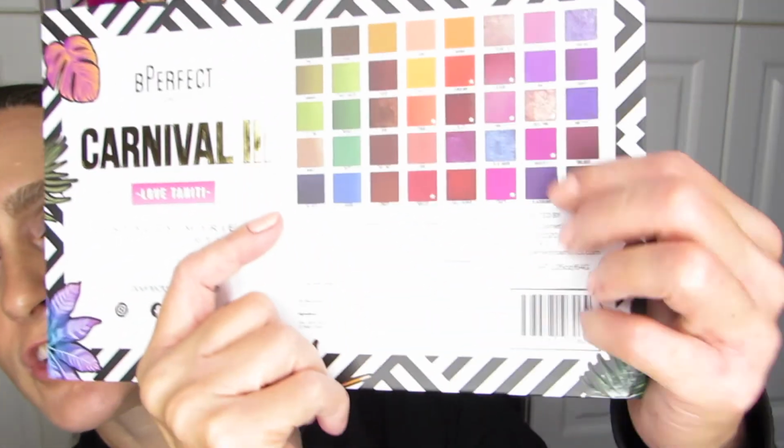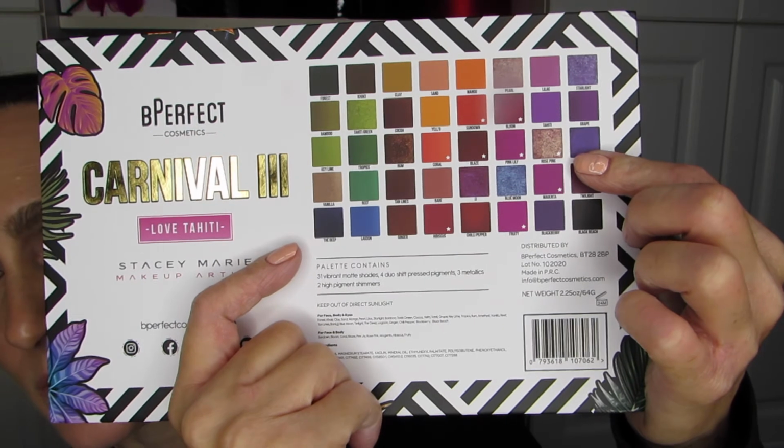And here is the palette. It is still covered in plastic, so let me open that up for you. This palette is going to be keeping me busy for a while. It has so many colors that I like. Okay, taking off the plastic. And Be Perfect has the shadow colors on the back, which I think is always so helpful when you're picking a palette to use, not having to open up all the palettes, so that you can see the colors right on the packaging. That is awesome.